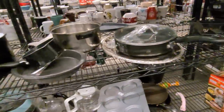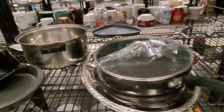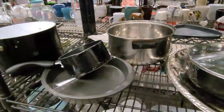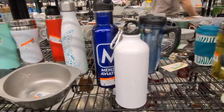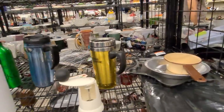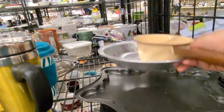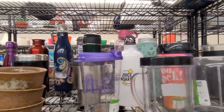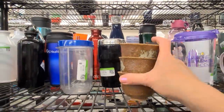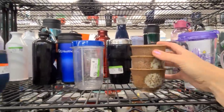Muffin tins and baking tins. I'm having a little glance at the mugs over in the opposite section. Although I've promised myself no more mugs until I sell through the ones that I have, both on eBay, in my eBay store, and in my booth at the Good Stuff thrift store. Little sake cups, I think. Travel tumblers.